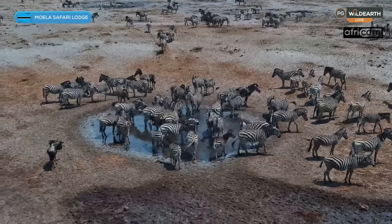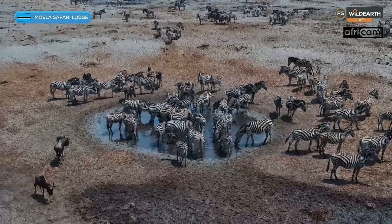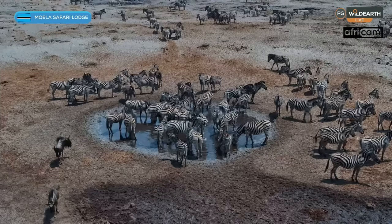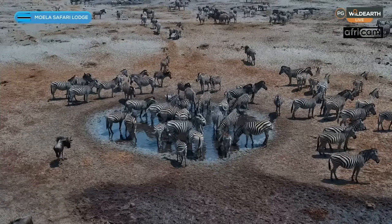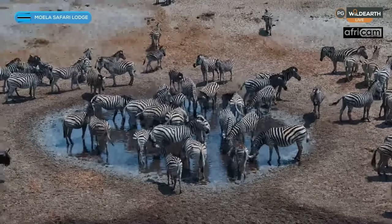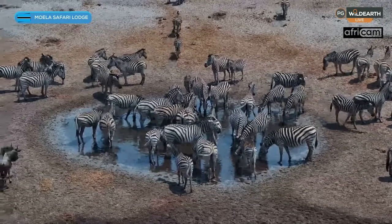I do feel sorry for this one wildebeest though. Hopefully it can find some friends. Unless it's a... Oh, there we go. There's another friend. I was going to say maybe it's a territorial male, but it's a young one. So it shouldn't be completely on its own.